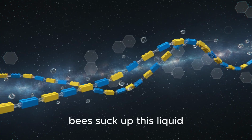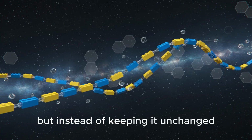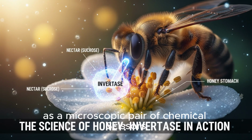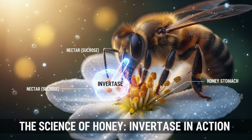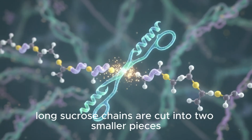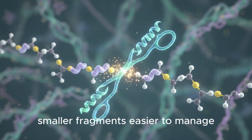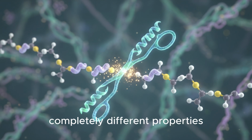Bees suck up this liquid, but instead of keeping it unchanged, they inject an enzyme called invertase. Think of invertase as a microscopic pair of chemical scissors. It has no steel blades, yet it slices molecular bonds apart. Long sucrose chains are cut into two smaller pieces, glucose and fructose. Smaller fragments, easier to manage, completely different properties.